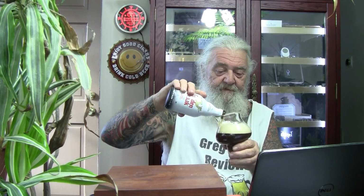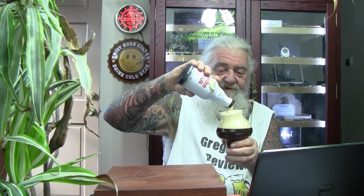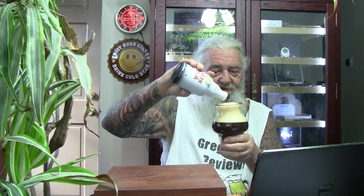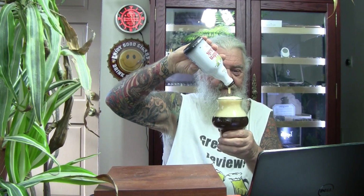Seems to be decently carbonated for a 10.5%er. And I don't know if there's anything in the bottom, but we're going to swirl it up anyway, because none of that is going to hurt you. Look at that head on that thing. Yeah, that's what she said. Whoa. Swirling it up does increase the carbonation and the amount of head you're going to get into the glass. Look how creamy that is.